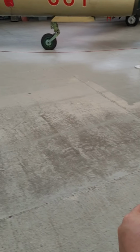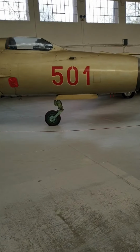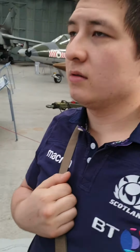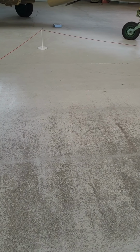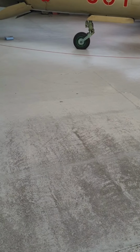I have a question about this one here. Yes, the MiG-21 Fishbed, yes. Would it be an Autobot or a Decepticon? Decepticon. It would be a Decepticon. Why? Because it flies. Decepticons were typically flying aircraft. Autobots from the main, but generally cars. You should know that, Tom.